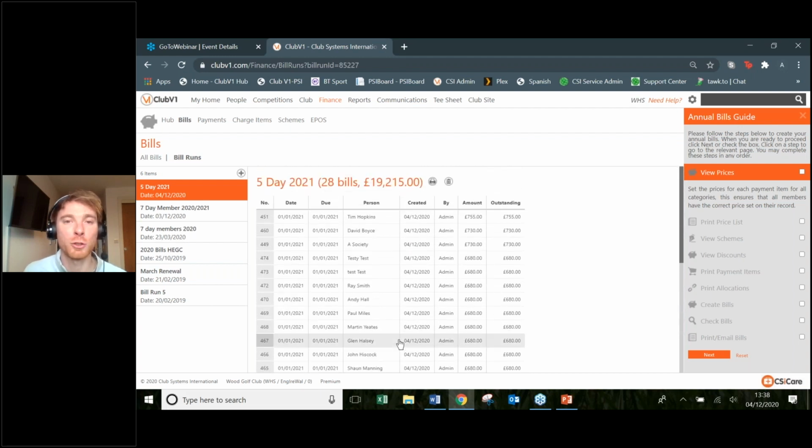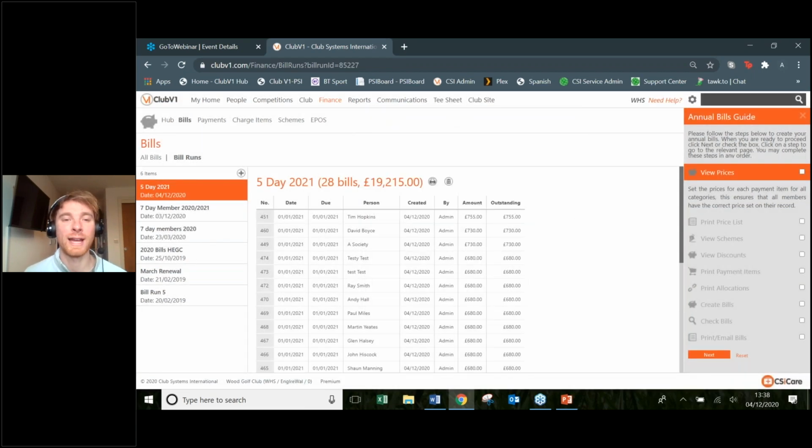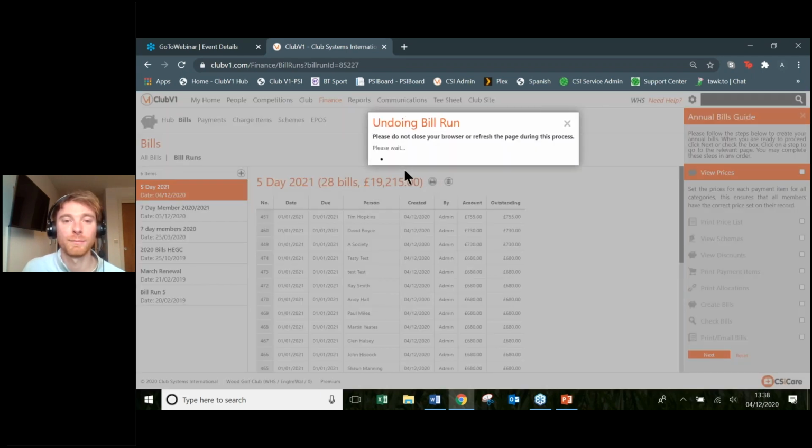And maybe at this point you do need to make some changes. So I can see at the top here, this member is being billed the most. That's because they've got England golf fees, men's fees, ladies fees, which is obviously incorrect. Subscriptions, large locker, small locker, bar levy. So in this example, it looks like this member does have a large locker and a small locker, but there's a mistake here, ladies county fees. So what we need to do is turn off the lady fees for the men and turn off the male fees for the ladies. So we've made a mistake here. So what we can do is we can undo this bill run and we can start again.